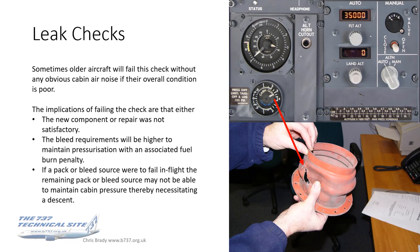And then the last one, which is the one that really strikes home to us as pilots, is that if a pack or a bleed source were to fail in flight, the remaining pack or single bleed source may not be able to maintain cabin pressure on its own, because you've got a leaky aircraft, thereby necessitating what could possibly be a rapid descent.